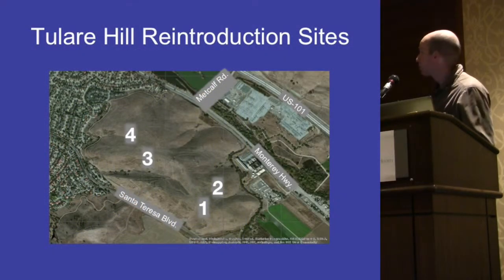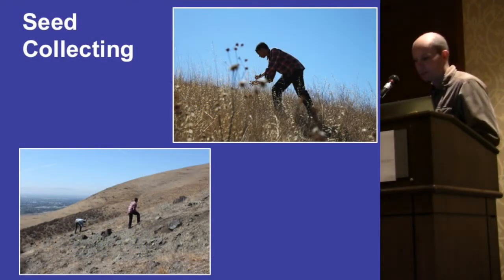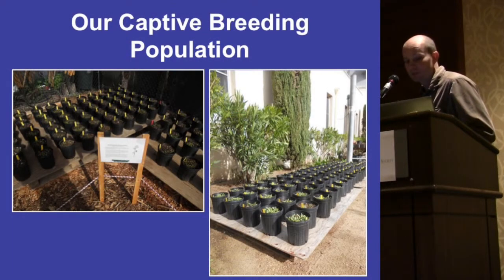In fact, we picked 4 sites using some remote weather data to pick those sites, as well as the amount of sunlight that those are exposed to. That site, by the way, it was known to have jewelflowers in 1980. It was extirpated by development, but probably suffered from the lack of cattle most recently. And we collected seeds from as many populations as we could find.